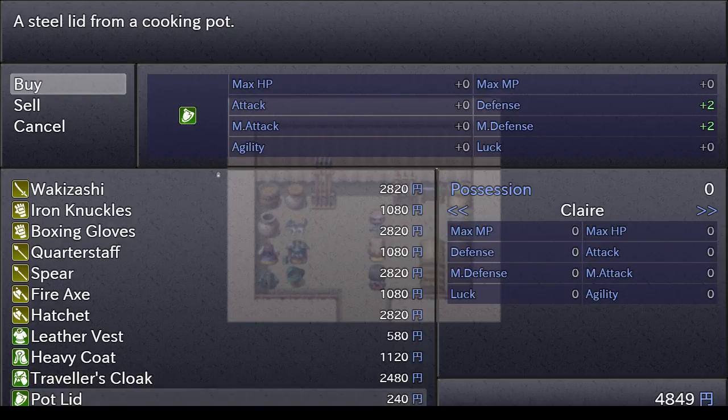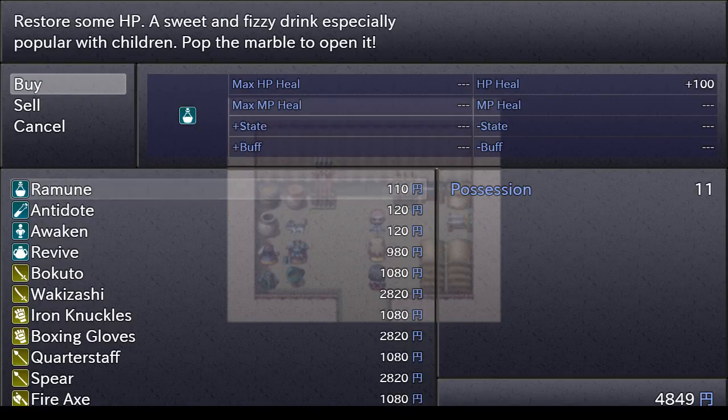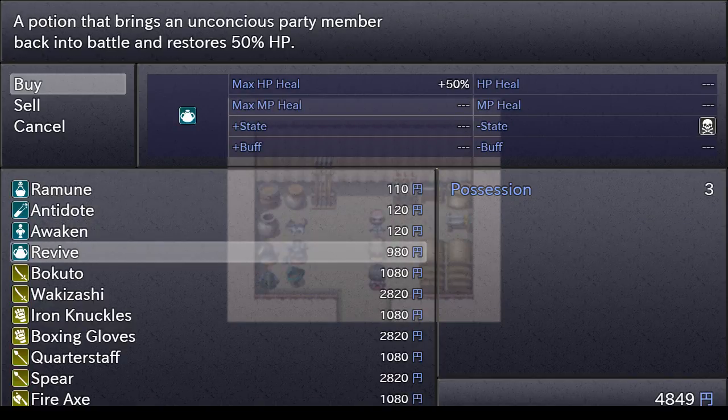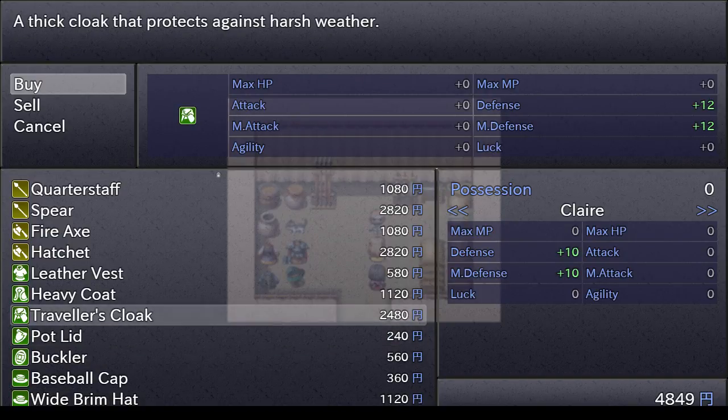A thick cloak to protect... How much... Oh, I got 48.49 yen. Yeah, let's just buy all the Ramune. Wait, how many revives do we have? We got 3. A wide brim hat. Oh, that would be so stylish. A traveler's cloak to protect against harsh weather.